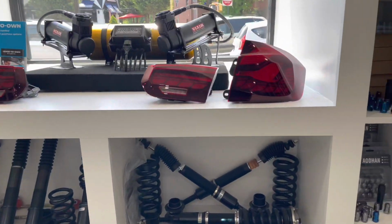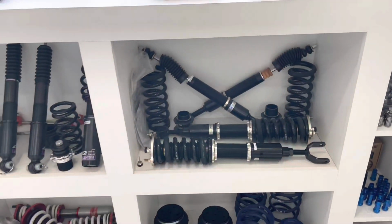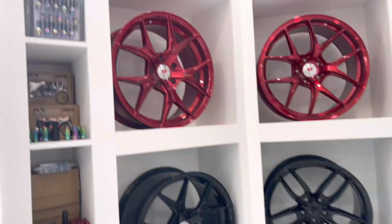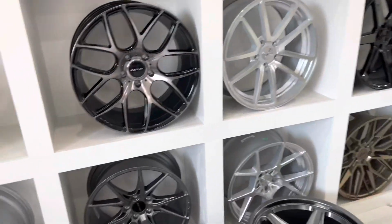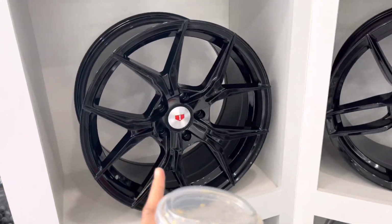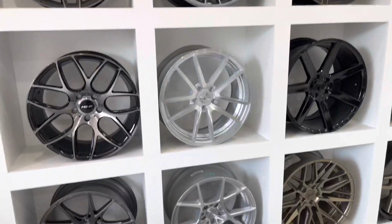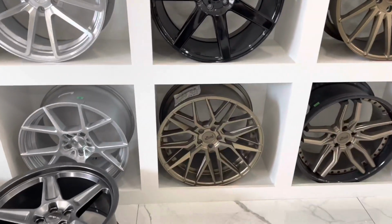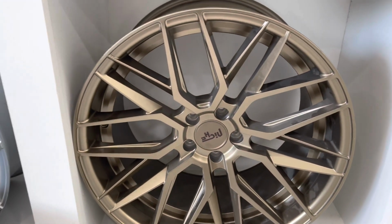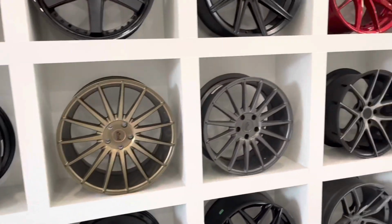airlift suspensions. I really want this if I get an M4. As far as CS and suspensions, what do you guys think? I like this one. But actually, no, not that one. I like this one. Let's see. Should I go 19s, 18s, 20s? I've actually seen this on a silver Accord too. It looks nice, but it wouldn't go with my theme. So most likely, who knows? Niche.